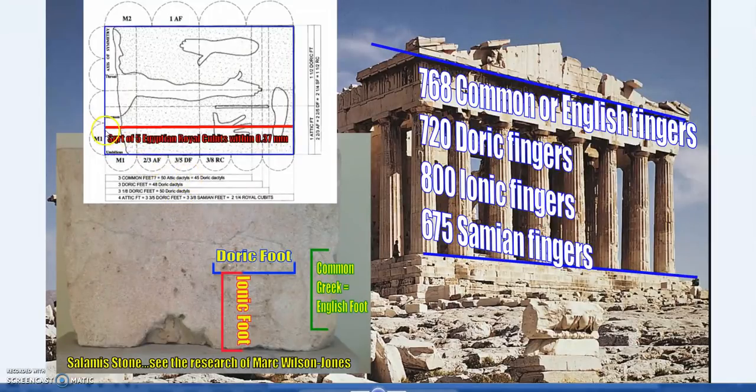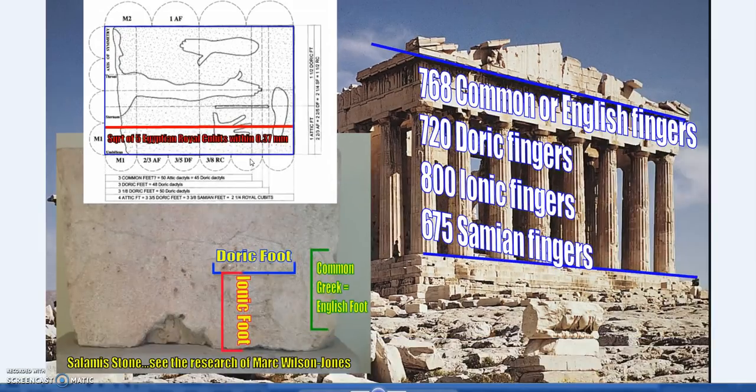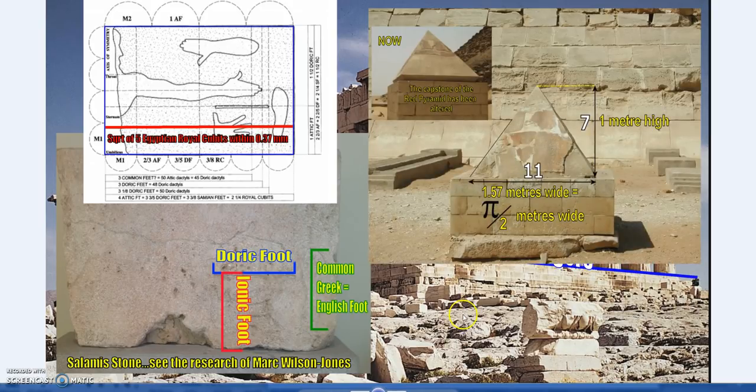Now it just so happens that at 3.84 feet, the width is the square root of 5 Egyptian royal cubits within 1/3 of a millimeter. An extraordinary level of precision, even by modern standards. And the square root of 5 is so wonderfully connected to the golden ratio as well. So a 2 to 1 rectangle would give you the square root of 5. But so this is a tool. The Folkestone drums is a calibration tool.